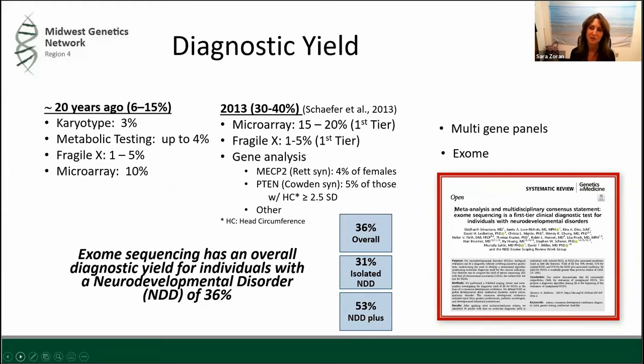And also the ACMG has not come forth with a guideline that is recommending exome sequencing as a first-tier test, although I do believe that that will be coming soon. And I also want you to know that there's also movement on the front of insurers covering genetic testing, including exome.